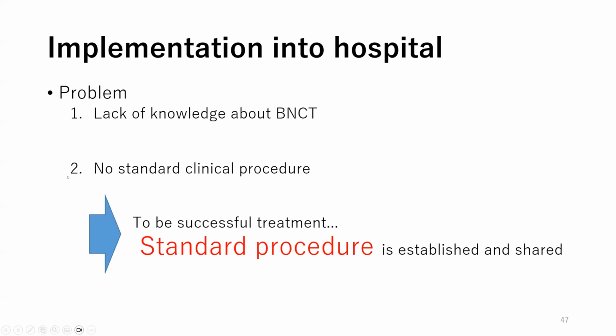To implement BNCT into a hospital, there are some problems. The main two problems are described here. One is the lack of knowledge about BNCT in the medical staff. The other is that there is no standard clinical procedure. To have a successful treatment, a standard procedure should be established and shared among the medical staff.